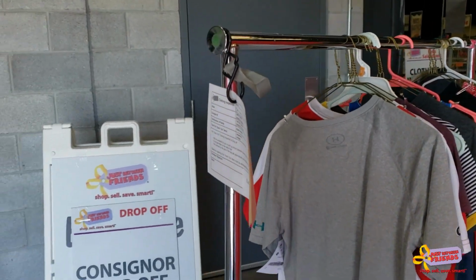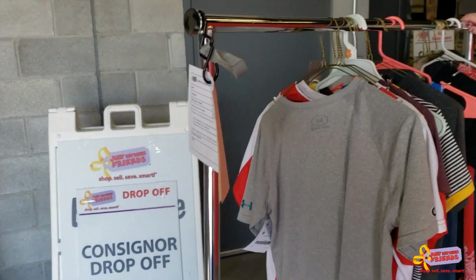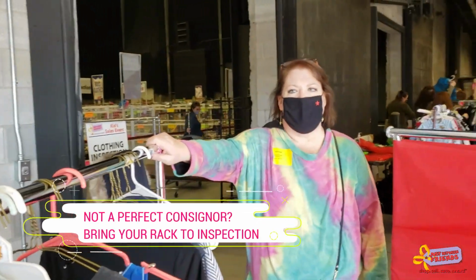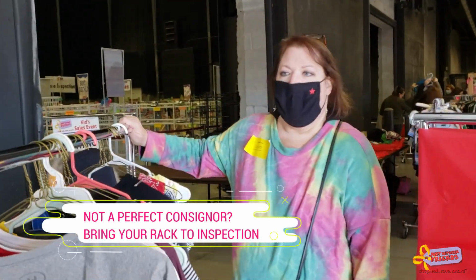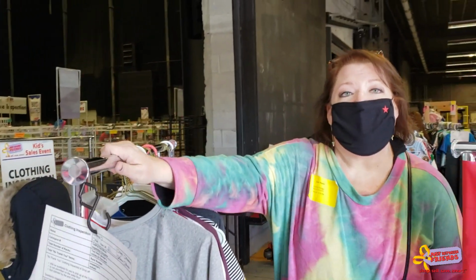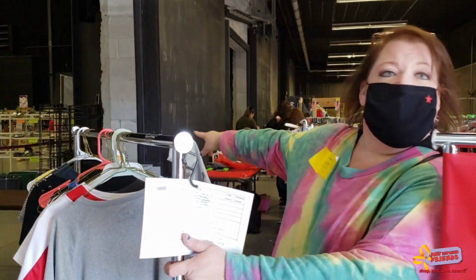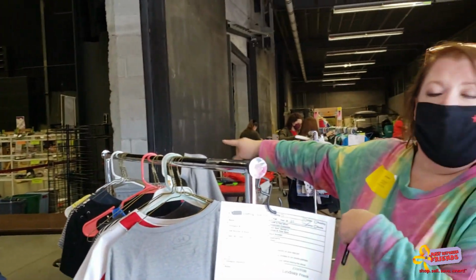If you are not a perfect consignor, if you're new or you're not a perfect consignor, then you need to go through the clothing inspection process. So I'm going to show you how that works too. So let's go back inside. If you are not a perfect consignor, you're going to roll your rack back from your car. You should have this paper that they gave you, and we're going to bring it into the consignor drop-off. Okay. Thank you. When your items are done being inspected, we're going to text you and let you know that they're completed, and then you're going to pick them up right at this section here. It's the second entryway as you walk in.